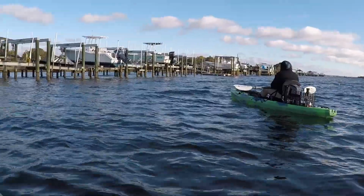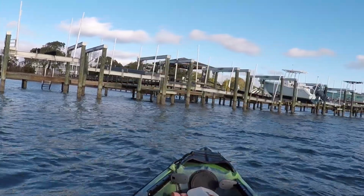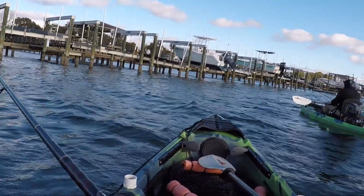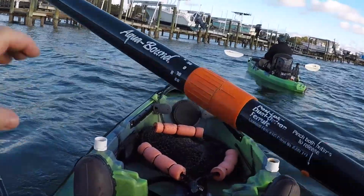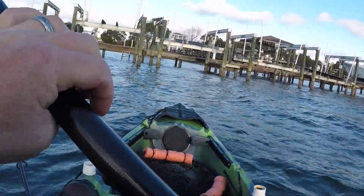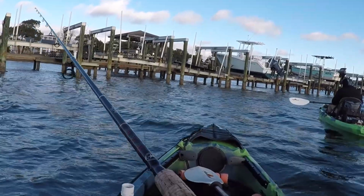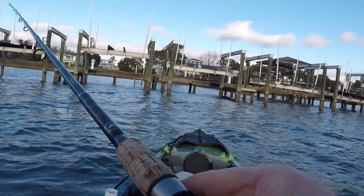All right, so fishing some docks. We're somewhat close to where the inlet is dumping into the intercoastal waterway. We're gonna give it a shot over here with some docks. Fish kind of slow. This could be a likely spot for some drum, maybe flounder. Outgoing tide right now, but let's see what happens. Maybe we'll pull one out of the docks right here.